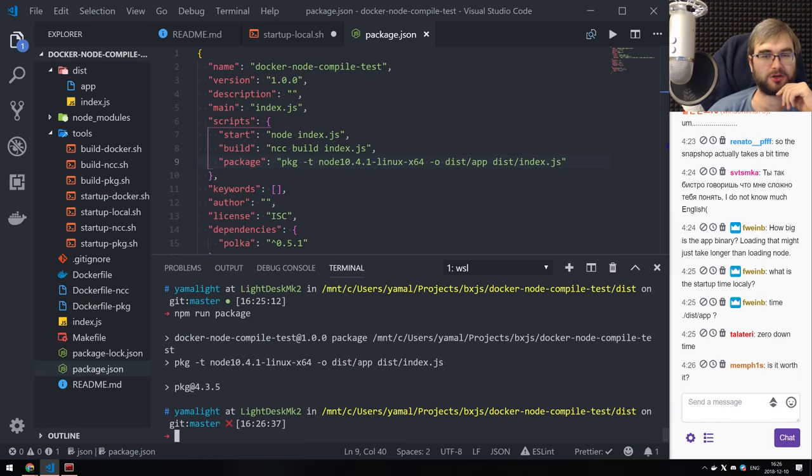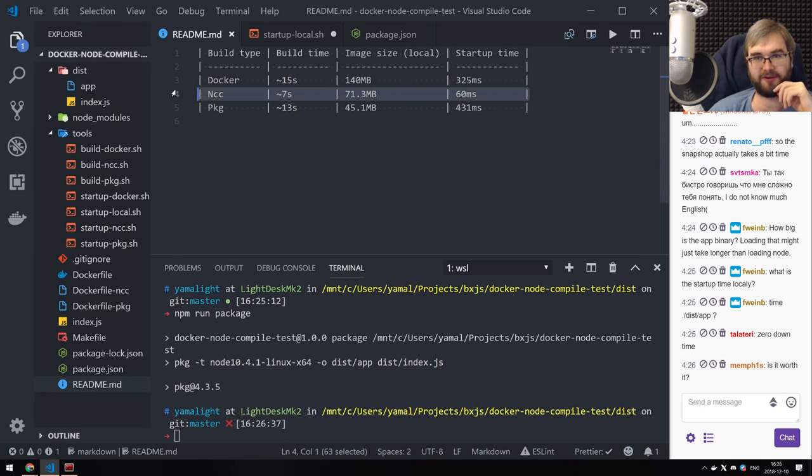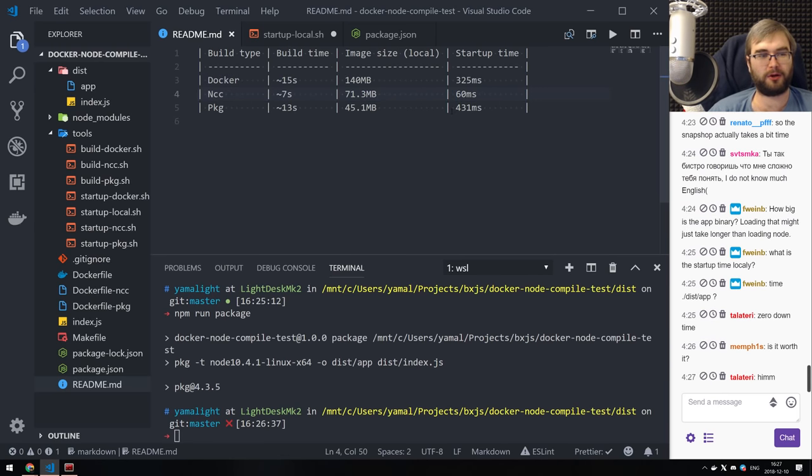PKG maybe not so much, but using the ncc is apparently worth it, like easily, because there's not that much downsides and it improves the performance. Like, look at this difference. Like 2 times faster build time, 2 times smaller image size, what is it, 5 times faster startup, and all of that just by running a command. Like, come on, why would you not do that?